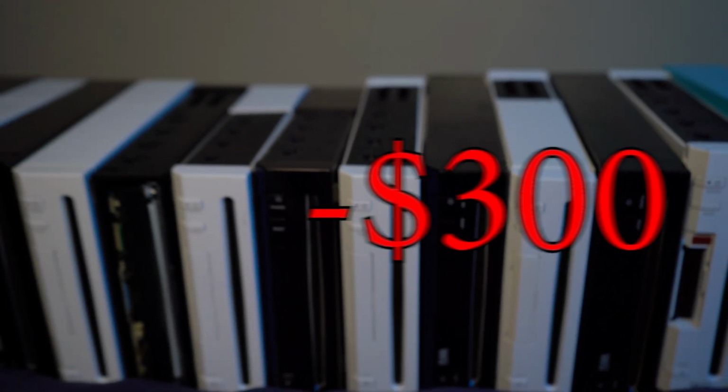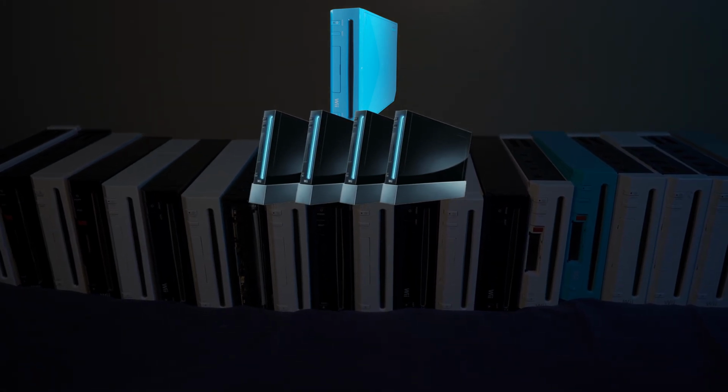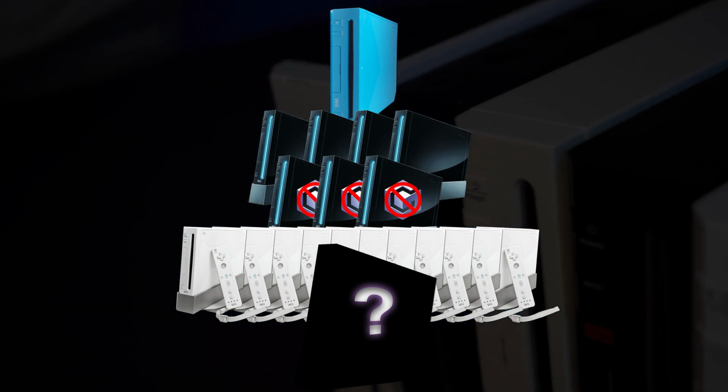I bought 20 broken Wiis off of eBay, and today we're finding out if I'm going to be able to fix them. I spent a little over $300 on one blue Wii, 4 GameCube supporting black Wiis, 3 non-GameCube supporting black Wiis, and 11 GameCube supporting white Wiis, as well as one secret extra special Wii that I will talk about more later in the video, so keep watching for that.